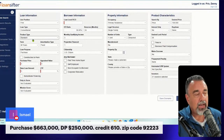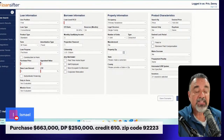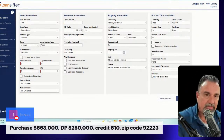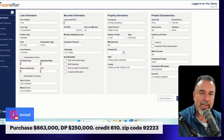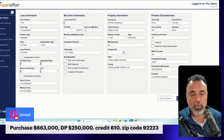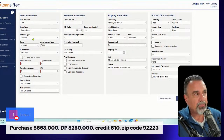We would go with an FHA loan. The reason being, with a 610 credit score, you need a 620 credit score to qualify for a conventional loan. But even with a 620 credit score, if we can get to 630, 40, 50, 60, it's probably going to be better rate-wise and PMI-wise to go FHA with a credit score down there. So let me just show you. I'm going to show you the first thing here.